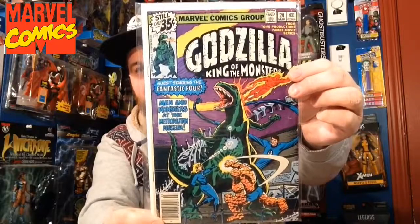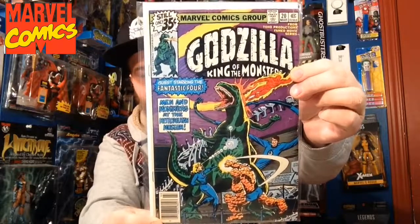And this one I was really stoked to find. I don't know, it's kind of dumb, but you got Fantastic Four on the cover. But anyways, Godzilla number 20 featuring the Fantastic Four, which is pretty neat. So next I got a bunch of Marvel Knights and a couple of Fantastic Fours. So these ones were pretty high on my list I wanted to get.